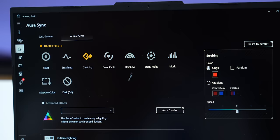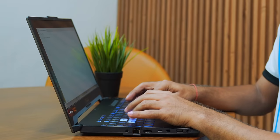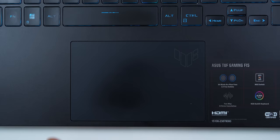I'll set this to rainbow color. Other than this, typing on the keyboard is very smooth. I wrote a lot of scripts and emails on this laptop and I didn't have any issues. There is no screen wobble as such. Also, you get a pretty decent sized trackpad too. It supports all the Windows gestures, 4-finger, 3-finger and all of that.